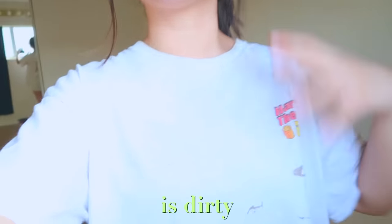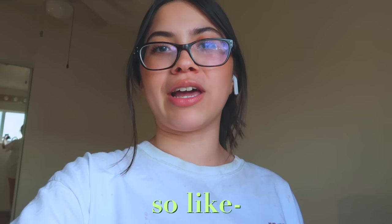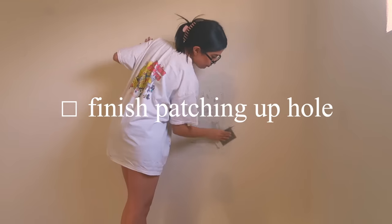Today, I actually have to finish patching up this wall with the sheetrock. Also, my shirt is dirty because it's my paint shirt, so I'm not wearing a dirty shirt.